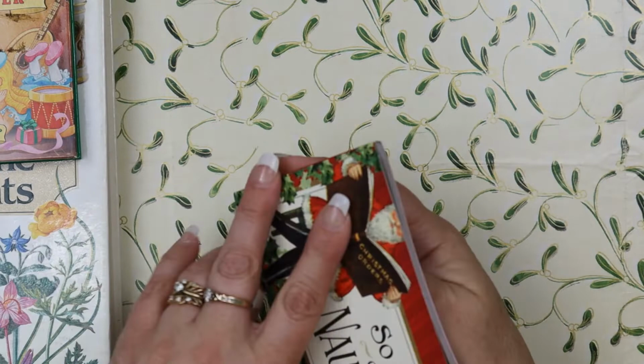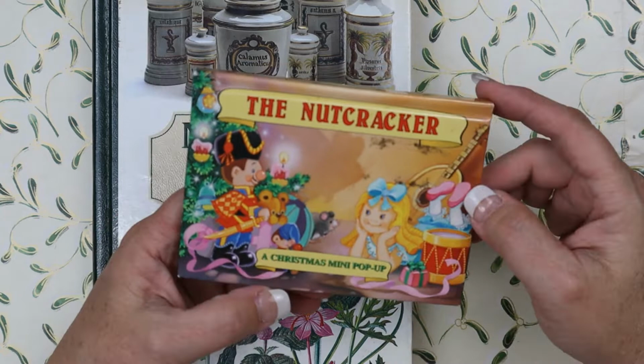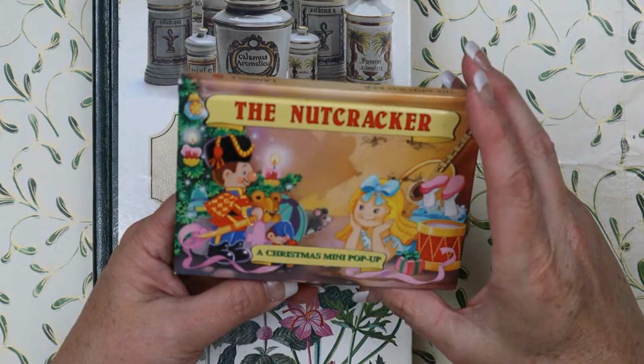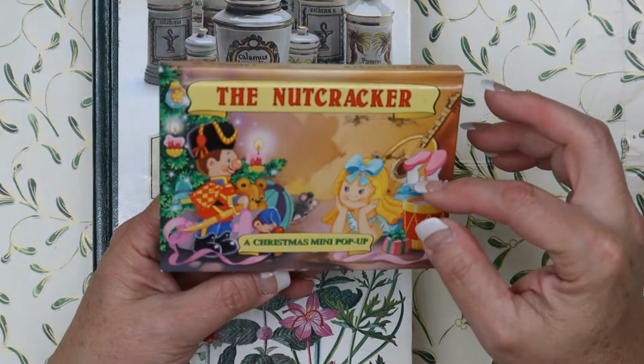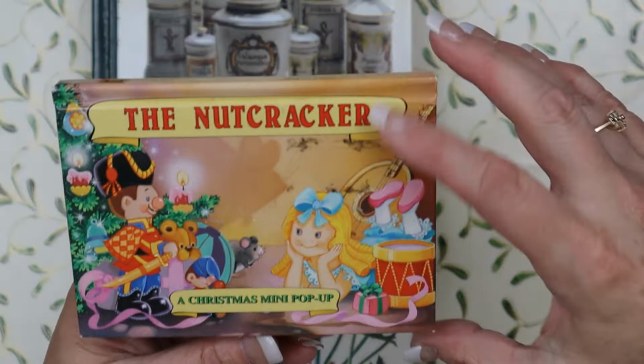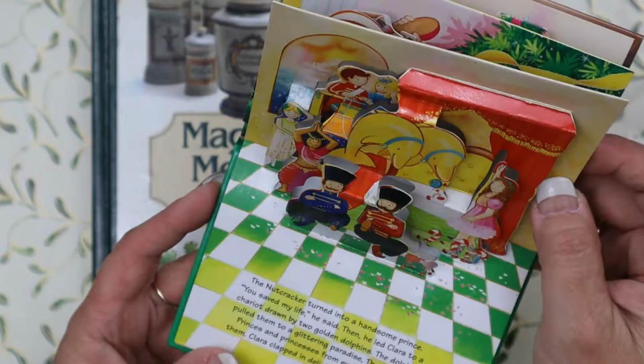And then this one here is the Nutcracker. It's a Christmas mini pop-up. I remember these like at the Five and Dime store, Fairway discount store. If you're in the Midwest, you kind of maybe know what those are. There's also like Ben Franklin. These are the books that I remember you could get there. This is $19.99. But this is called The Nutcracker, and it's a mini pop-up book. And I just love, if you can see it, each page pops up. And I am going to figure out how to put this in a junk journal. So I will do a video on that when I get to have time to do that.